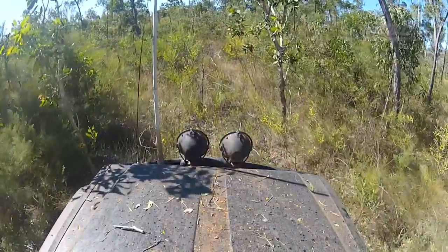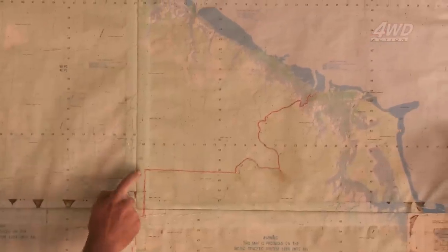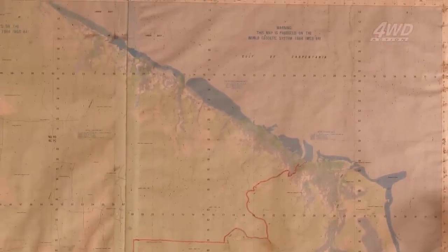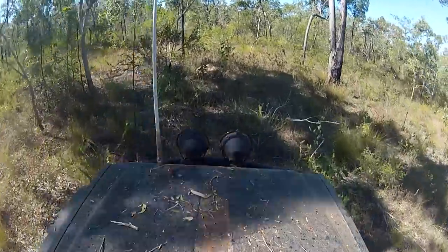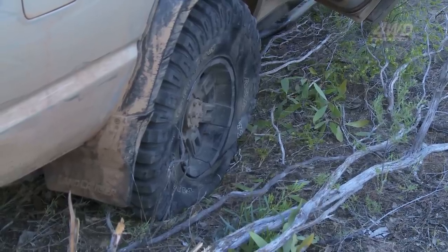It's not often you get to say that you made your own track. We boys are making our own track. We're doing it. It won't be long before Rhett will open up this track to visiting four-wheel drivers, and they could be following this very path we are creating. And just like Rhett predicted, we've got our first flat tyre.